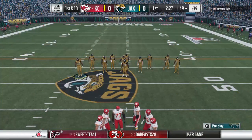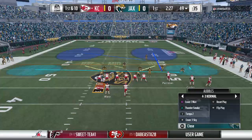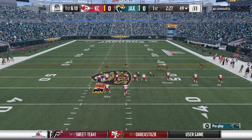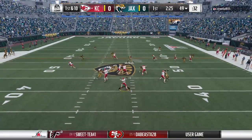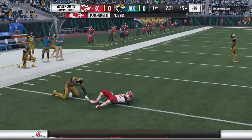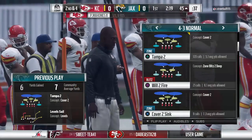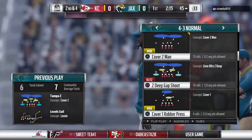And a new set of downs here after picking up the first on the ground. Here we go. Working from the gun, Mahomes dumps that off to Ware. And he'll be brought down at the 45-yard line. Give him 6 on the play, and that'll bring up second down.